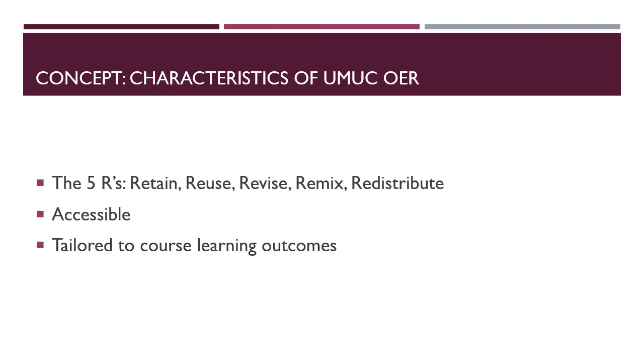UMUC-created OER will meet the 5 R's of openness, allowing users to retain, reuse, revise, remix, and redistribute the materials. They will also meet accessibility standards and will be tailored to course learning outcomes.